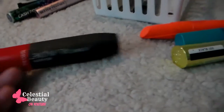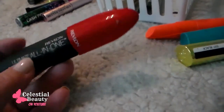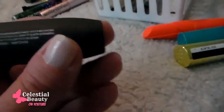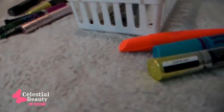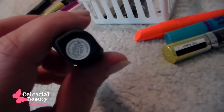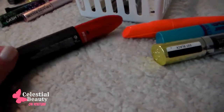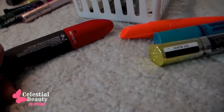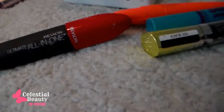So this is the Ultimate Revlon All-in-One Mascara. This is supposed to do all kinds of things. I don't see an, wait, on the bottom here, what is this? Yeah, I couldn't read that even if it was an expiration date, but I'm throwing this out. It says all-in-one. It's supposed to lengthen and give you volume, and wicked lashes.